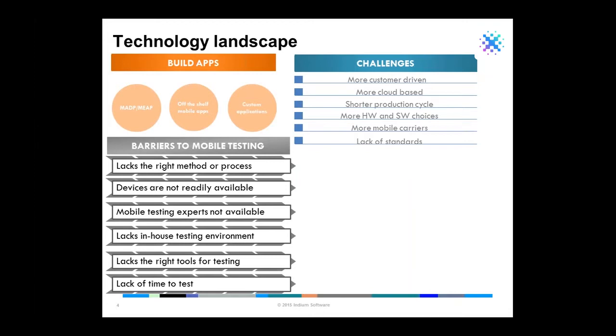All device combinations aren't available for testing. Regular functional testers perform mobile testing. How many experts do we have in mobile testing? Not many. Setting up the in-house environment could be a pain area owing to the fact that there are multiple combinations of device hardware and operating systems.